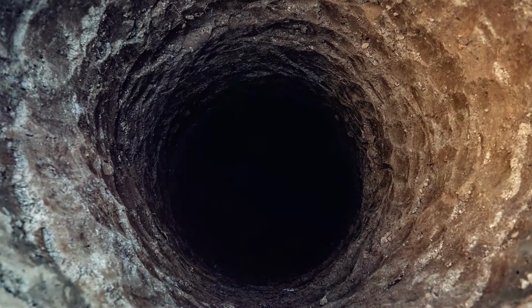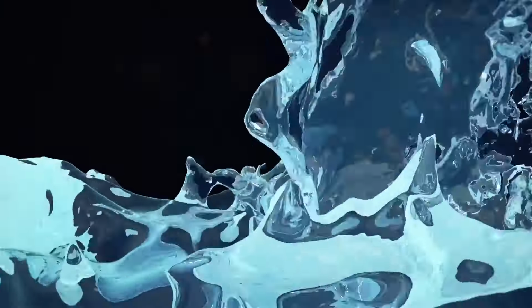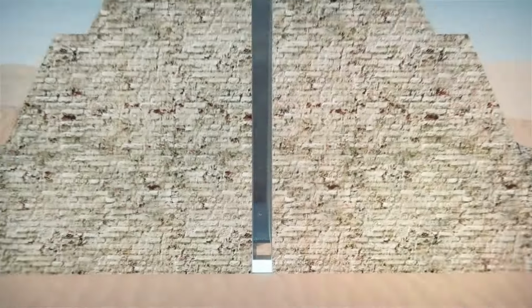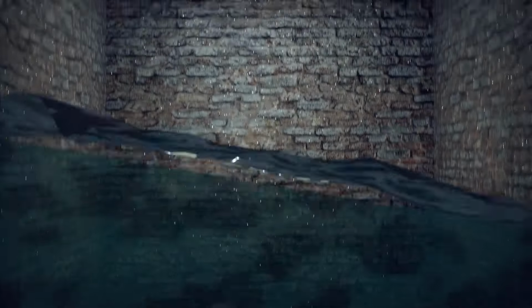Imagine a big deep hole in the ground at the center of the pyramid site. Inside this hole, there was a huge wooden platform, kind of like a giant raft that could move up and down. When the workers wanted to lift a heavy stone, they would fill the hole with water. As the water rose, the wooden platform started to float up, carrying the stone with it, almost like a giant water-powered elevator. When the stone reached the right height, the workers slid it off the platform and onto the pyramid. The idea is that water from the deep trench, after being cleaned and filtered, would flow into these shafts.